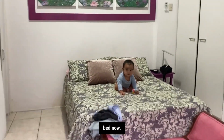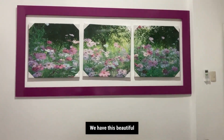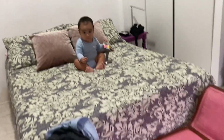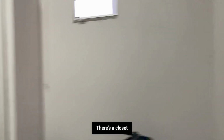Elian's just chilling on the bed now. We've stripped down his clothes. We gotta strip them down even more. So we're in hot weather now. We have this beautiful art here. Air conditioning, which we'll need in a hotter climate. Little sitting area here. TV. There's a closet here to put our things in.